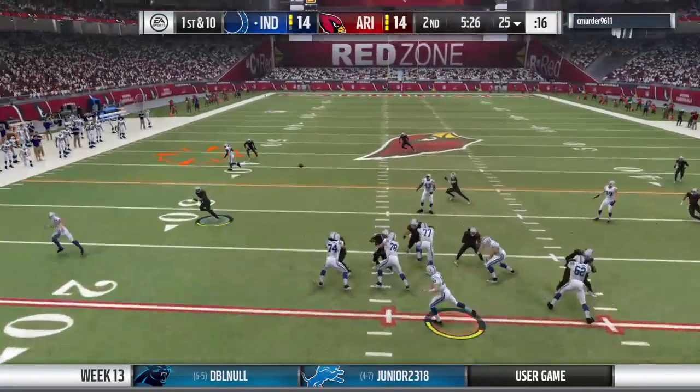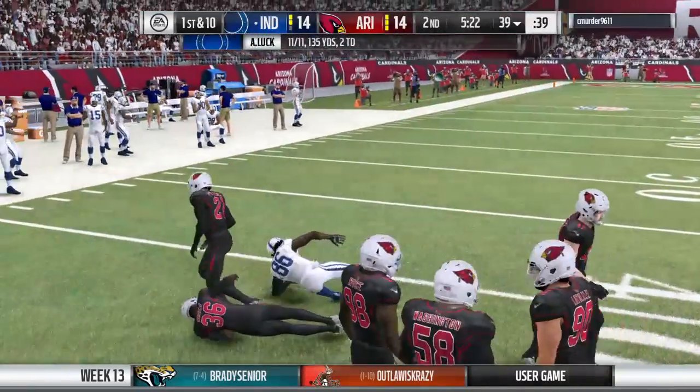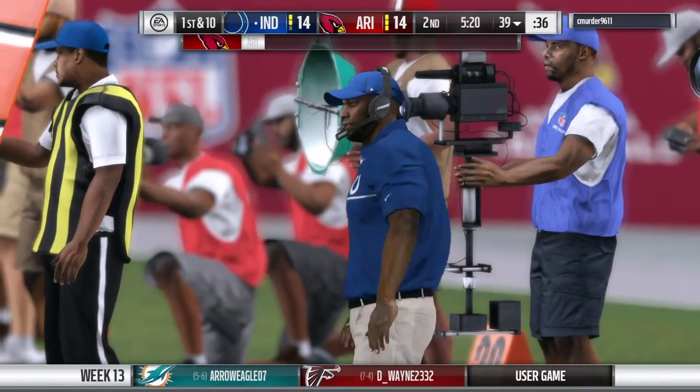On 1st and 10, Luck. Out left side here to Bryant. And he gets this one just shy of the 40. They'll mark him down at the 39.